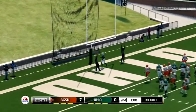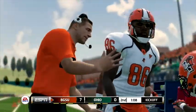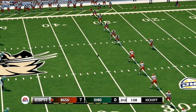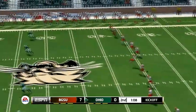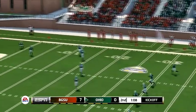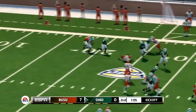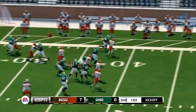He splits the uprights with the extra point. A 6-play, 50-yard drive, and they come away with a touchdown. Brad, I love these kinds of drives. They're old school, grind it out and earn the yards and just rip the heart right out of that defense. So our score, 7-0. At the 30.